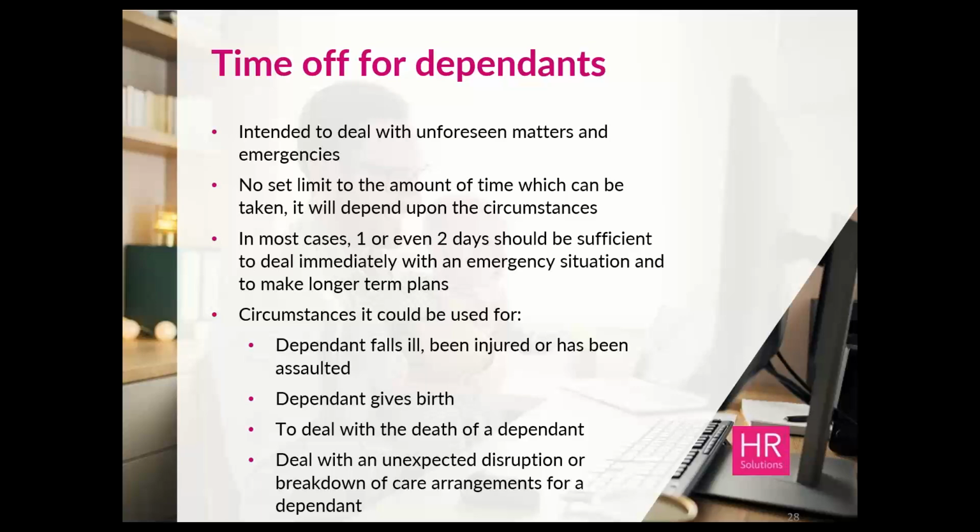In most cases, I would say 1 day or even 2 should be sufficient for somebody to deal with an immediate emergency situation, and that's because of some of the case rulings that we know about. And it's about remembering that the time off is about making longer term plans. So the situation may actually extend to a good 2-3 weeks, but that employee will only be entitled to that emergency leave for, say, 1 or even 2 days. And then it's about trying to find arrangements for the remaining period as to how that dependent can get that support and care.